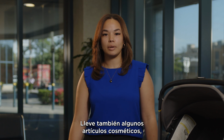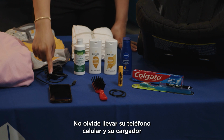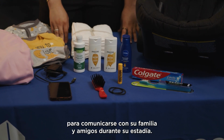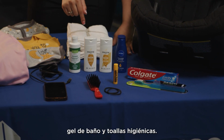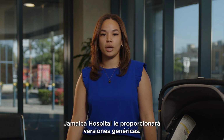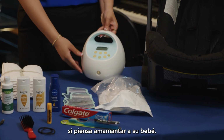You might want to bring some cosmetic items such as hairbrush, hair ties, lotions, and a lip balm. Don't forget to bring your cell phone and your phone charger to communicate with your family and friends during your stay. You should also pack some toiletry items including toothbrush, toothpaste, shampoo, conditioner, bath gel, and hygienic towels. If you happen to forget any of these items, Jamaica Hospital will provide the generic versions. Lastly, we encourage you to bring a breast pump if you plan on breastfeeding.